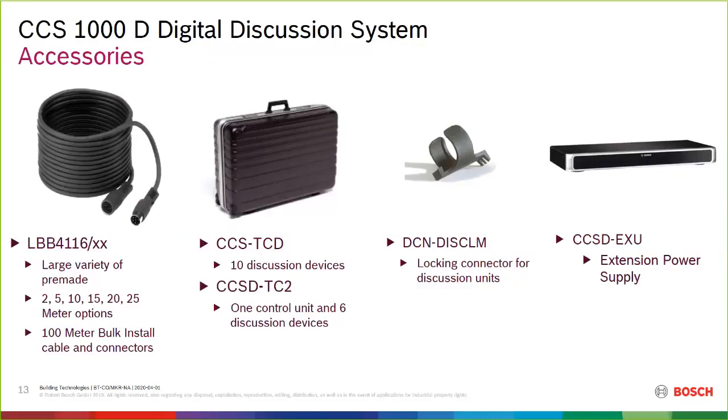We have cases for everything. We have cable couplers, which locks the cable. If I had several extension cables, I might want to lock those together. And then on the far right, you see the extended power supply. And again, all of those just daisy chain together based on how many devices you have.